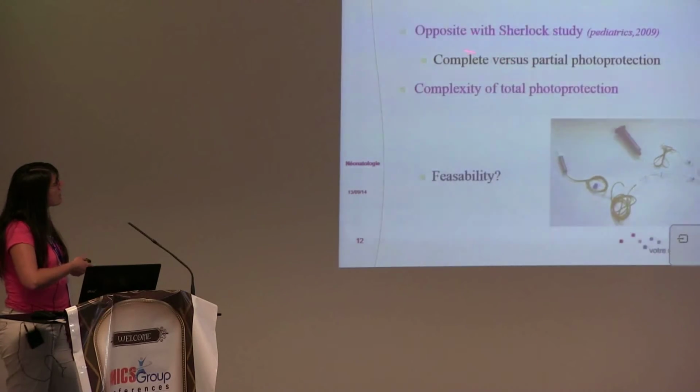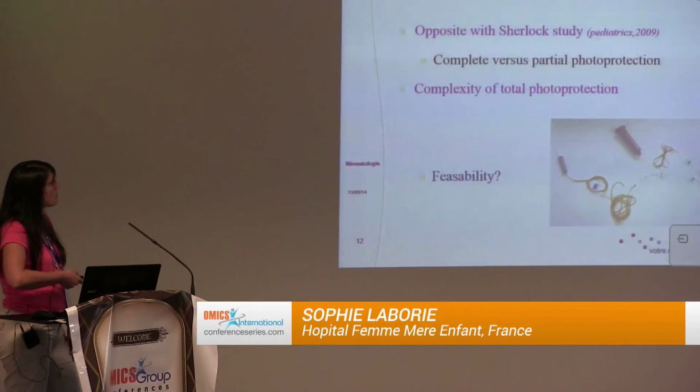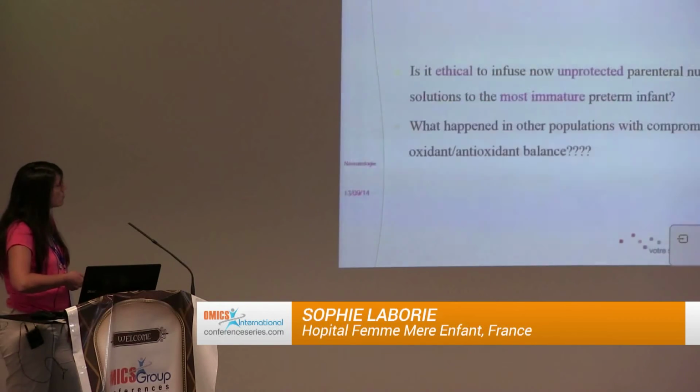This study's results are in opposition with the Sherlock study, which is a cohort study. Sherlock study used partial photoprotection, and all the studies included use complete photoprotection. Complete photoprotection is more efficient in decreasing the oxidant load, but it's quite complex and you can see here what was used. You need syringes, which are amber, and tubings, which are yellow, and it's quite complicated, and it has to be done in pharmacy when parenteral nutrition is made, and it has to be until the baby. And you can ask the question of feasibility for large-scale clinical use.